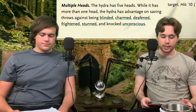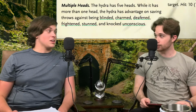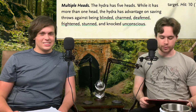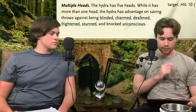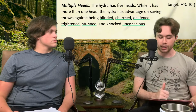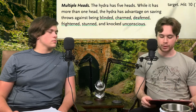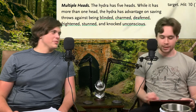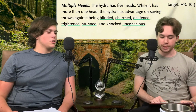Okay, and so here is their big ability that has multiple consequences, and it's called many heads. Multiple heads. That's what it's called. Shocker. Okay, so it says it has 5 heads, but it also says that because of its 5 heads, it has advantage on saving throws against being blinded, charmed, deafened, frightened, stunned, and put unconscious. Because if you blind one head, it's got 4 others to use. So you can still charm it technically, but it has advantage. You can do any of those things technically, but it has advantage.